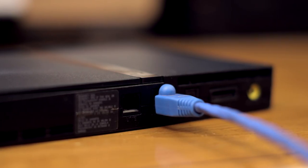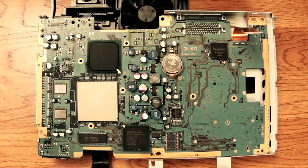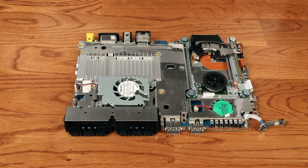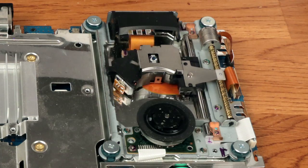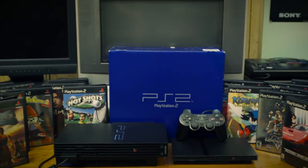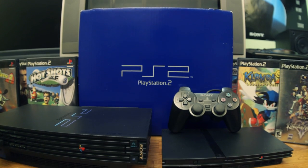The PlayStation 2 runs on a 294.9 MHz CPU called the Emotion Engine and features 32 MB of RAM. The GPU clocks in at 147.4 MHz, features 4 MB of its own RAM, and can push 66 million polygons per second. The PS2 was a juggernaut with nearly 4,000 officially released games. It's also the best-selling video game console in the history of forever, clocking in at over 155 million units sold.